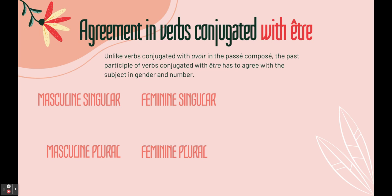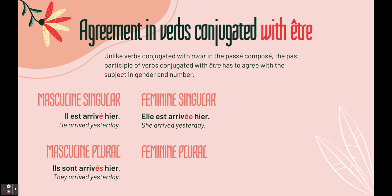Okay, so unlike verbs conjugated with avoir in the passé composé, the past participle of verbs conjugated with être have to agree with the subject in gender and number. So masculine singular, il est arrivé hier, he arrived yesterday, we don't add anything to the past participle. But if it's plural, ils sont arrivés hier, we add an S to our past participle. If it's feminine singular, elle est arrivée hier, we add an E because our subject is feminine. And if it's plural, elles sont arrivées hier, we add an E and an S. Now remember, the pronunciation of arrivé does not change, even though there's an extra E and an S.